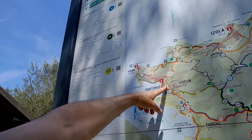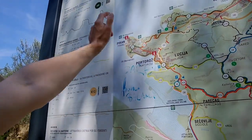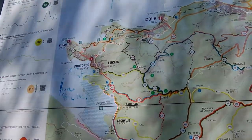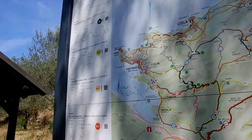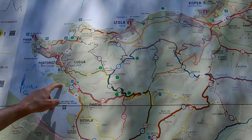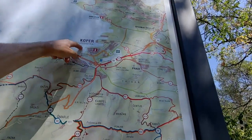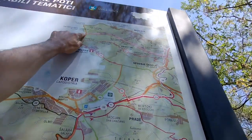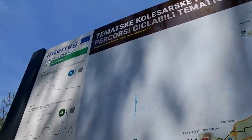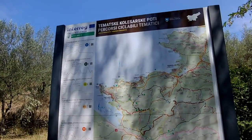The next thing we will visit is probably Portorose, and maybe Pirano. And this all area is actually quite together, quite small area. And this is actually the whole Slovenian coast. From here somewhere, it goes here around, and it ends here. This is the Slovenian coast, I believe 42, maybe 44 kilometers altogether.